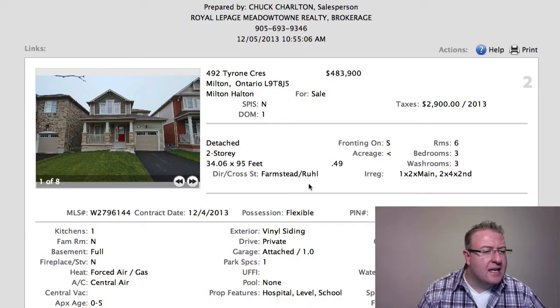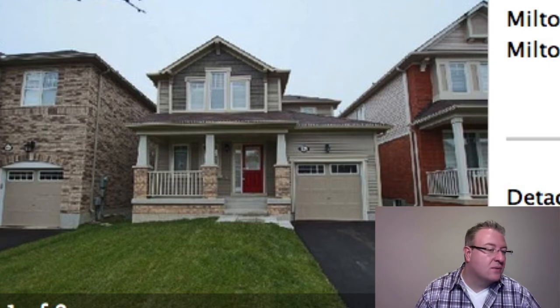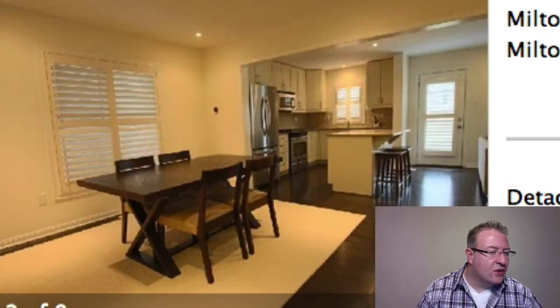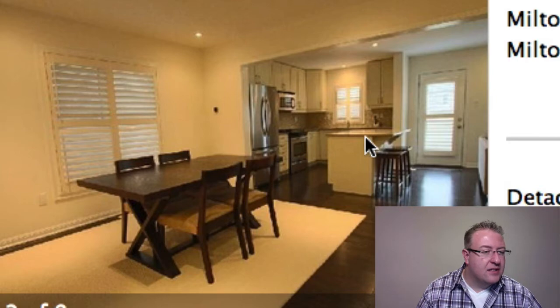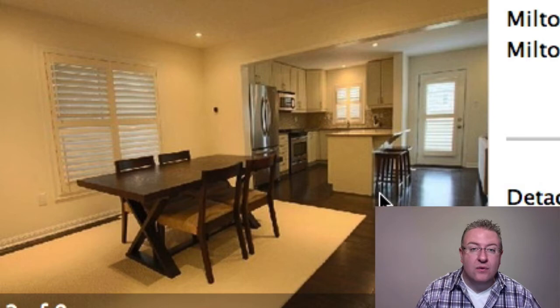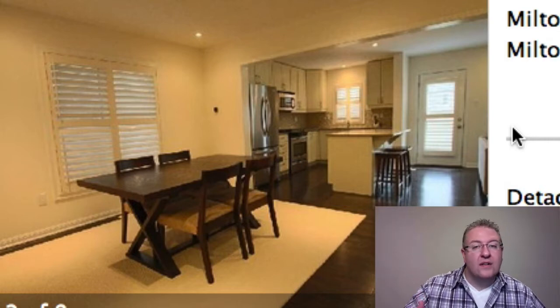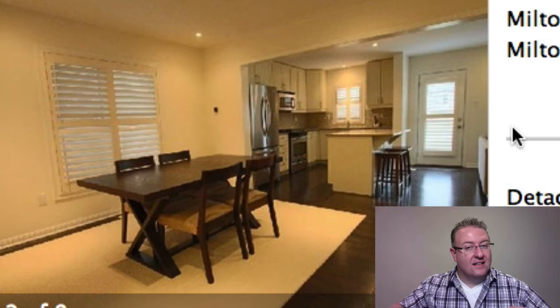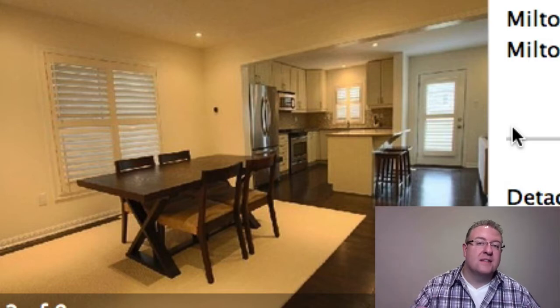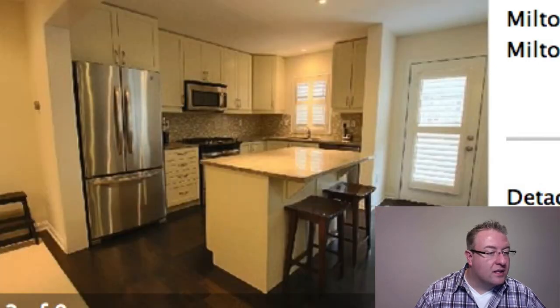Tyrone Crescent is $483.9, and in this price range, earlier this week we profiled some 1,600 square foot homes. This one is like $1,380, and they've done the upgraded chef's kitchen. They've opened it up. What I like about this design, even though it's smaller, is the main floor is really nice because you've got dining room plus kitchen plus family. Very open concept, whereas the 1,600 square foot, the next model up from this, has a completely separate dining room in the front plus kitchen family. So this is a much more open design, and with the island it really creates some great entertaining space if you like to have people over.